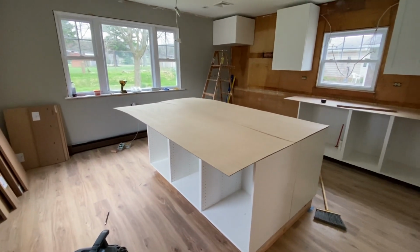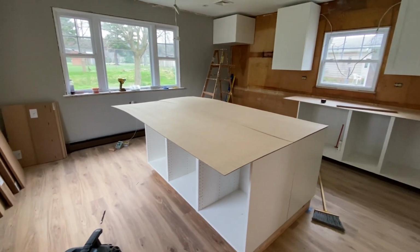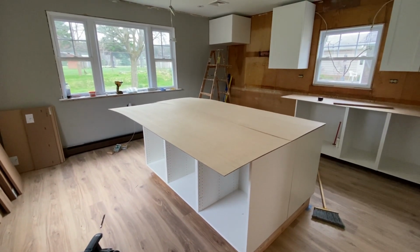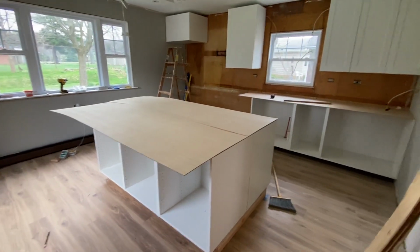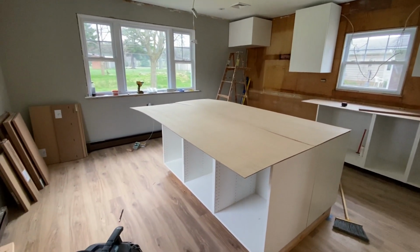We are going to pour concrete counters, and so the first layer is going to be this 1/4-inch plywood, which is kind of almost like the subfloor of our countertops. So we're excited to start measuring and cutting and building the forms for our countertops.